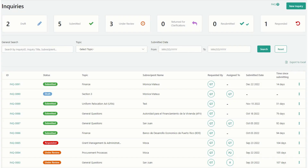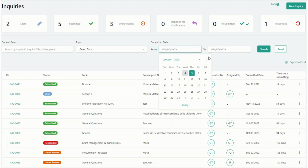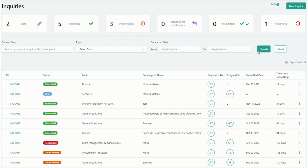When you click on Create Inquiry, the inquiry dashboard will appear. You will see several icons with the status of the created query, and you can click on each of them to display only the queries under that status. In addition, you can search for queries in the General Search menu, where you can select by title, inquiry ID or subrecipient, subject, or date sent. To create a new query, click on the icon titled New Inquiry.